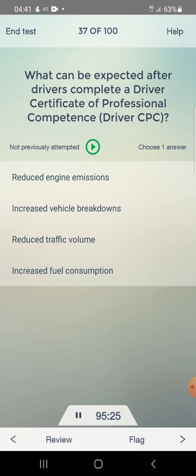What can be expected after drivers complete a driver certificate of professional competence? Reduced engine emission, increased vehicle breakdown, reduced traffic volume, increased fuel. I think reduced engine emissions.